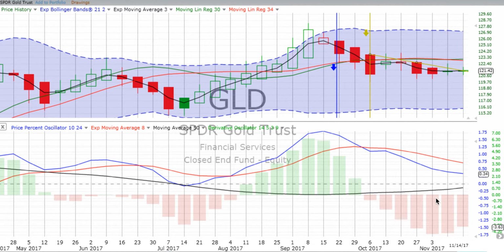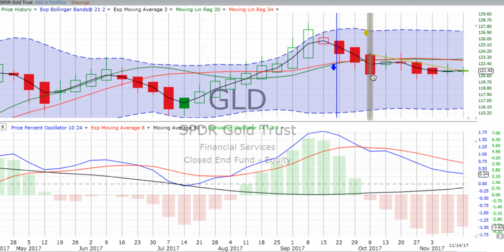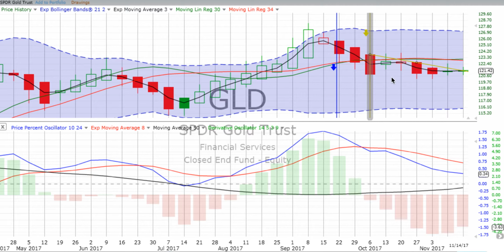As far as looking at the weekly chart, it's continuing to lose downward momentum on the derivative oscillator, not going down nearly as fast as it had been on the price percent oscillator, but still headed down on that. But we see a sideways slide over the last 2 weeks. Well, actually bottomed out at about the same place over the last 4 weeks. We can even track all the way back and see where it bottomed out all the way back on the 6th of October at about the same area. So again, seeing what we see, we have the weekly in a confirmed down move.